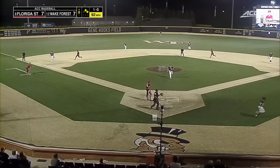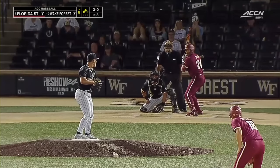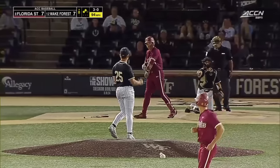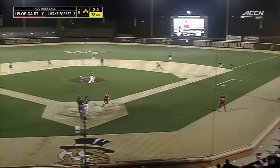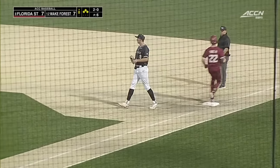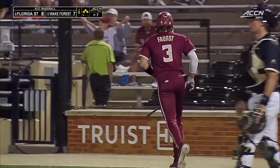That short hops by Gill all the way to the screen. Runners advance 90 feet. Four pitch walk, bases loaded, still nobody out. Chopper to first, that will be fair. Kurtz will get one, a run will score. And Florida State takes the lead here in the eighth inning, 8-7.